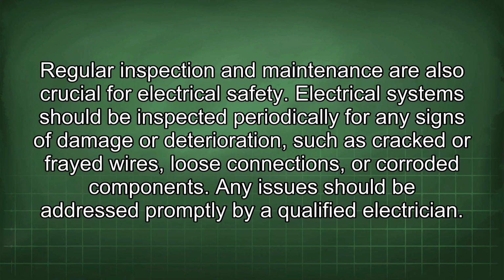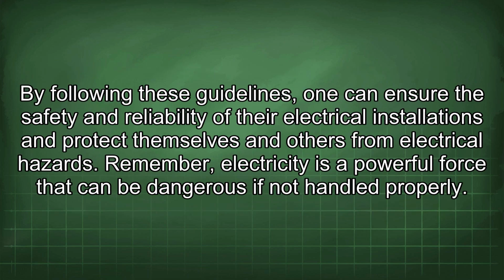Regular inspection and maintenance are also crucial for electrical safety. Electrical systems should be inspected periodically for any signs of damage or deterioration, such as cracked or frayed wires, loose connections, or corroded components. Any issues should be addressed promptly by a qualified electrician. By following these guidelines, one can ensure the safety and reliability of their electrical installations and protect themselves and others from electrical hazards. Remember, electricity is a powerful force that can be dangerous if not handled properly.